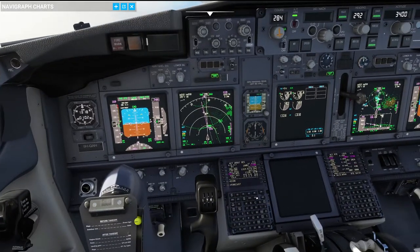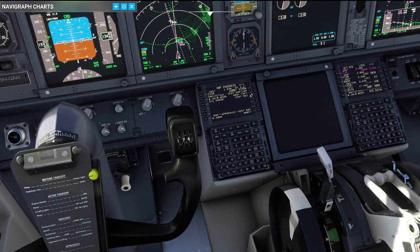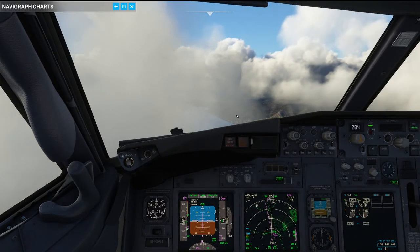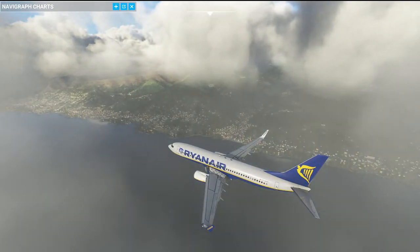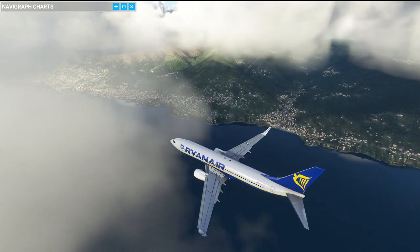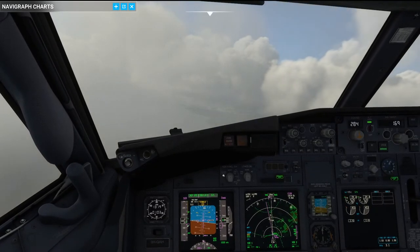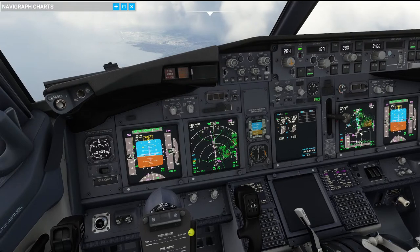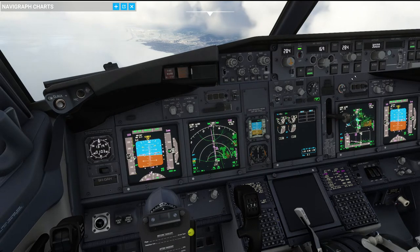And we're cleared for the ILS, so let's bring up the progress page 4, because it does show you your cross-track error if there is any, and it shows you your vertical deviation from the target path. And in the meantime, really lovely terrain here in Genoa. Okay, we have localizer capture and glide slope capture. Runway heading 284, 3000 feet set.